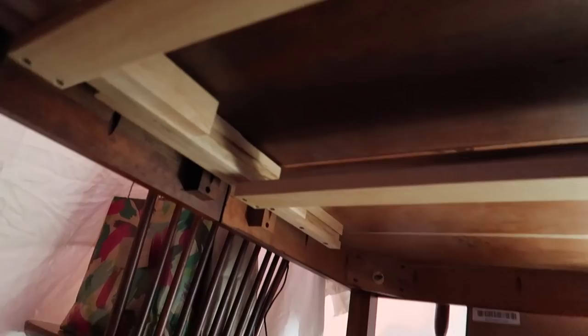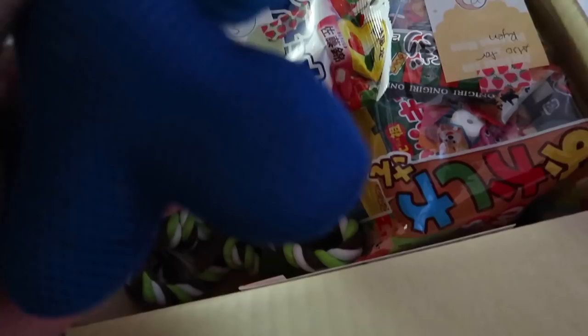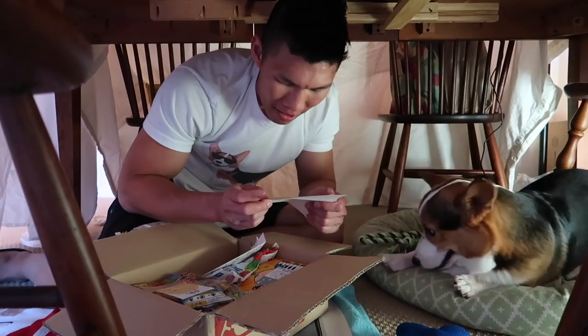So while we're in this fort, we might as well open a package. This is from Ashley from Japan. Look at all this stuff here. This is for you, Gatsby. Look at this one. Oh, this looks like stuff for me. I'm also from Hawaii, but currently living in Japan upon graduating college. My friend showed me your YouTube channel a few months ago and I have been a fan since.